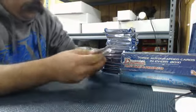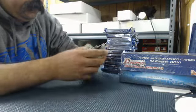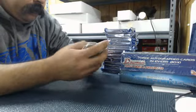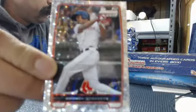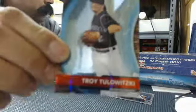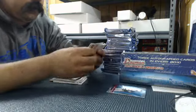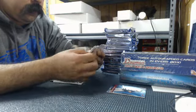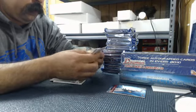Okay. Good. Nice. Oh wait, we gotta look for Derek Jeter, Xander Bogaerts. What are you looking for? Nice. Troy Tulowitzki. Bowman's best. Bowman Sterling? Yeah. 230. I don't know what I'm looking for.